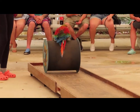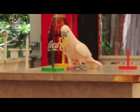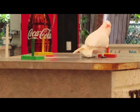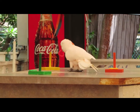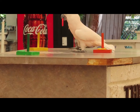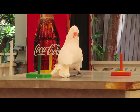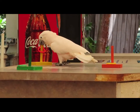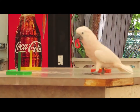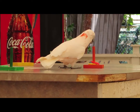Good boy, Clover. Uh-oh. Not quite. Let's see if she can fix her mistake. You see the wheels turning. She's thinking about it. Oh, she's fixing it. Where did she go? Good girl, Brady.